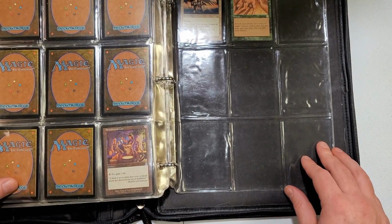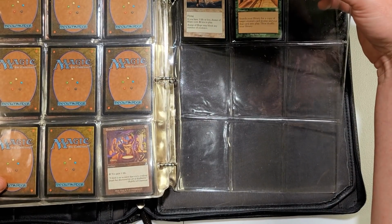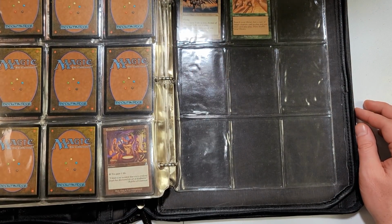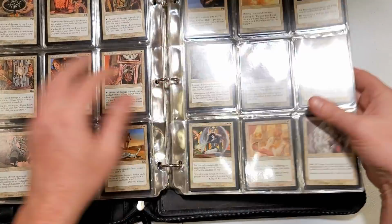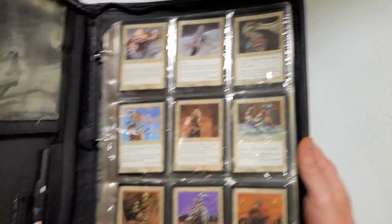All right. And the last page, Avatar. This is weird. Avatar of Hope and Bifurcate. I don't know anything about these. I never played in that set. But there you go. Holy crap. Oh, man. Okay. We're going to keep the ball rolling. What a freaking opening right there.